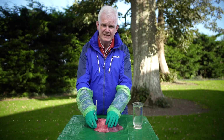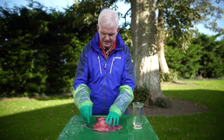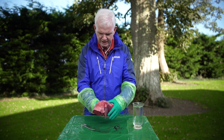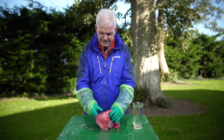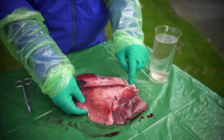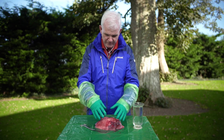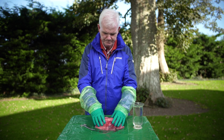I want to show you today a lung that has been damaged. In fact, this animal has pneumonia, or had pneumonia. So here we see the healthy lung in the back, and in the apical or front lobes we have the damaged lung. Now we know this is virus pneumonia from this post-mortem.